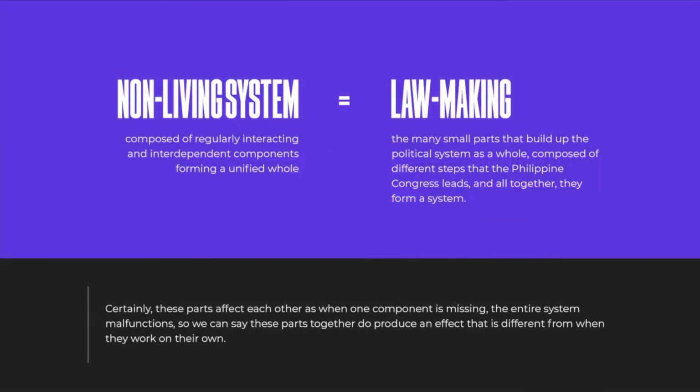And while all of this may sound complicated, it's actually quite simple. The lawmaking process is a non-living system composed of regularly interacting and interdependent components forming a unified whole. Despite it being composed of biotic factors, namely humans, the lawmaking process is still a non-living system, because the processes involved are mainly social and do not really involve biological processes.